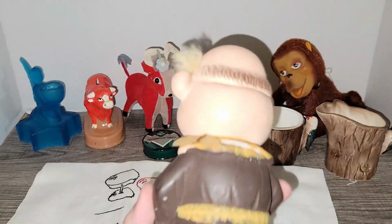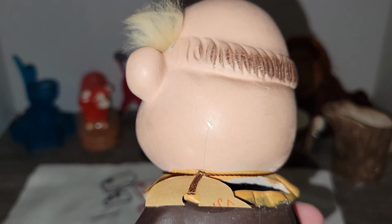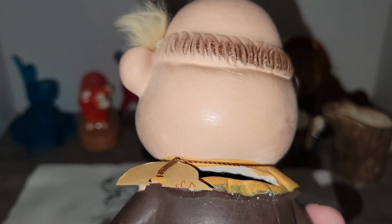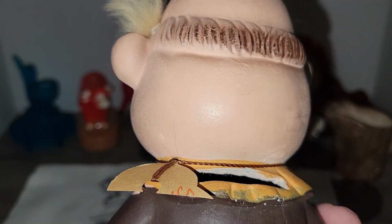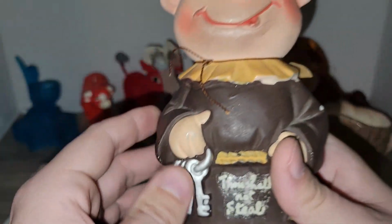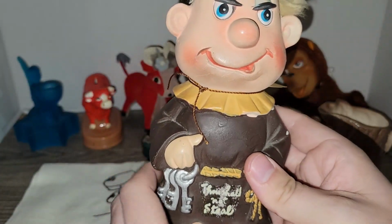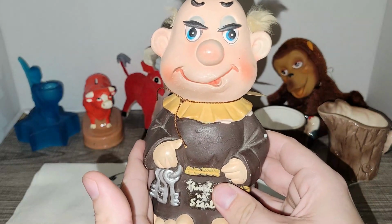Now I can't tell for sure if this is just a crack in the paint or if it is a crack in the actual... Maybe not. Maybe it's just... You know how sometimes the old ceramic or plaster has like a cracking effect? Kind of like on the old baby dolls. Like the baby doll head is not cracked, it's just the paint is coming off of it. But I thought he was cool. It says, "Thou shalt not steal," and that is absolutely correct. None of us should be doing that. So he was cool. I know there are people out there who collect monks, so I decided to pick him up.